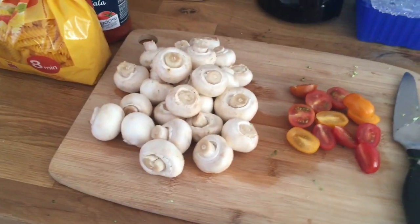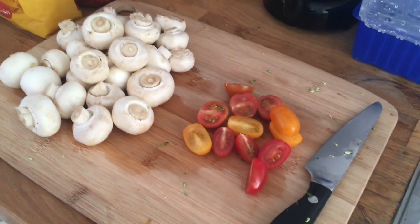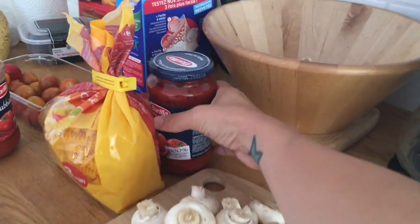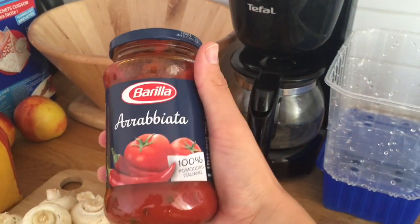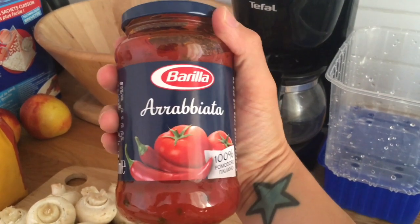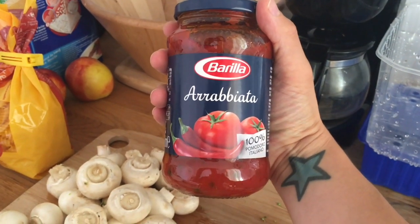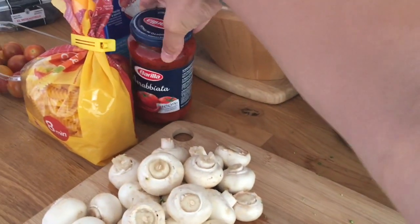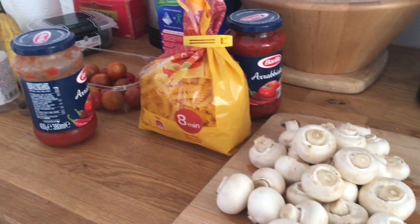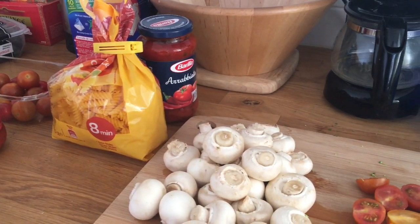Okay, got my mushrooms chopped up, a little bit of tomatoes. Unfortunately, the knives here are super dull, so I can't really cut up tomatoes, but I'll just add them in whole. And this is the sauce that I use. It's vegan. There is some salt and some oil in it, but I use just a tiny bit just to give it some flavor, so I'm not using too much of that. If you can find low sodium, I would recommend that as well. And that's the gluten-free pasta I found from Carrefour.